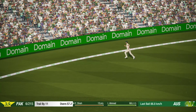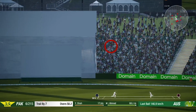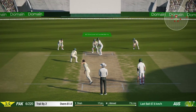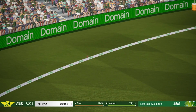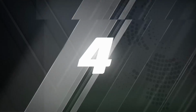And even if Yasir Shah can just hang about, you've got another cracking shot from Ahmed, who's really putting Pakistan into a strong position. They're still 6 down and they only trail by 2 more runs. As Iftikhar once again gets it to the boundary. So Pakistan take the lead, 61 overs into their innings.